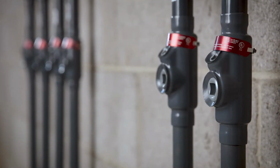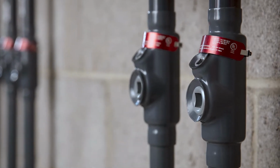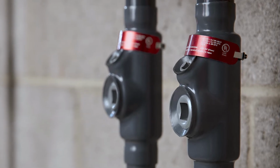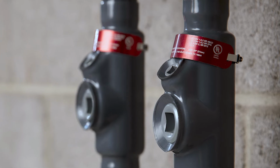One way to visually verify if a product is UL1203 listed is whether or not a metal tag is permanently attached, displaying manufacturer information, product information, electrical ratings, area classification, and UL information.